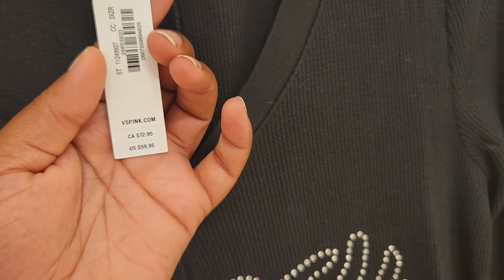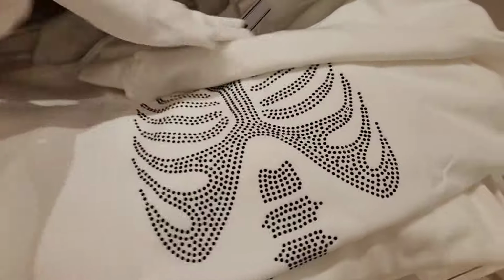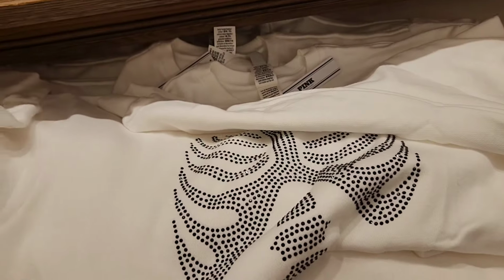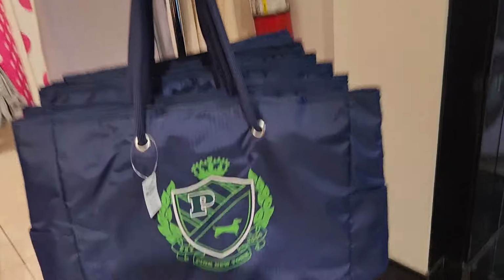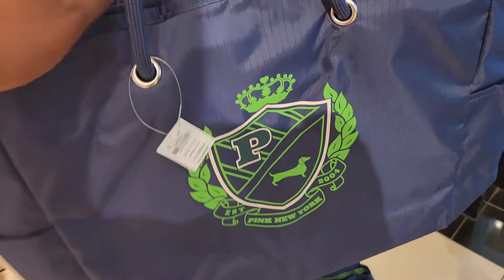Right next to it on the table, they have some new sweatshirts. The first one says, "Let's go ghouls." The second one is a skeleton print. While it's not my thing, their sweatshirts seem like they're very, very comfortable. For the last item in the pink collection, you get a free tote bag if you spend a certain amount. The regular price is $49.95, and it is reversible, so you can pick and choose what side you want to use.